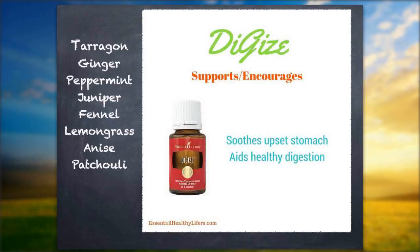Another great oil, I love, love, love this oil. Doesn't always smell that nice, well, to me at least. My husband doesn't mind it, but I don't like it. I think it smells like black licorice. Yeah, black licorice. But it works.